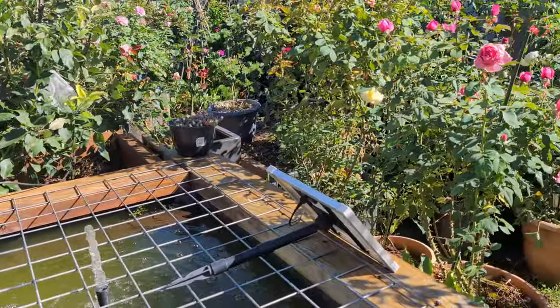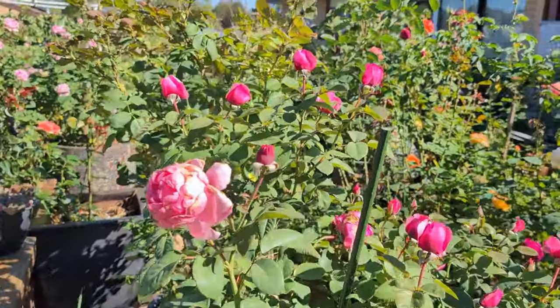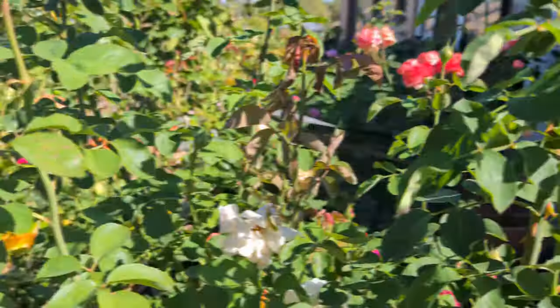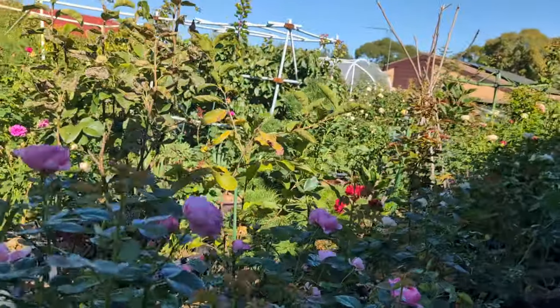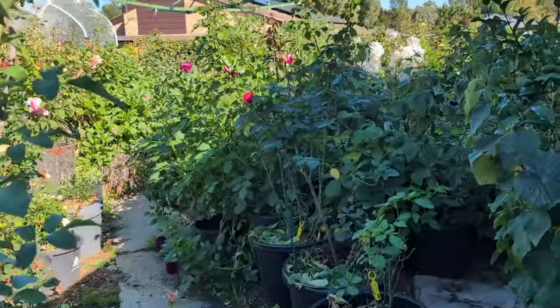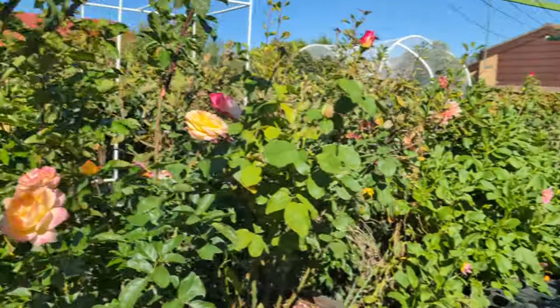Let me give you a tour actually, and I want to show you the other fig tree that I grew from a cutting at the same time, and I planted it in the ground years ago, instead of the other tree that stayed in the container. And you can see how much it grows. You see a lot of roses, look at that.